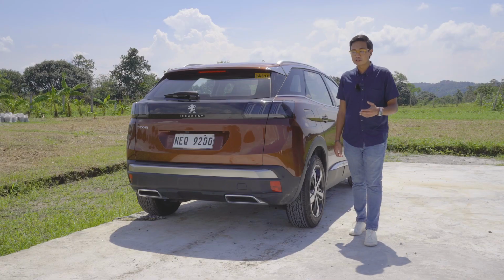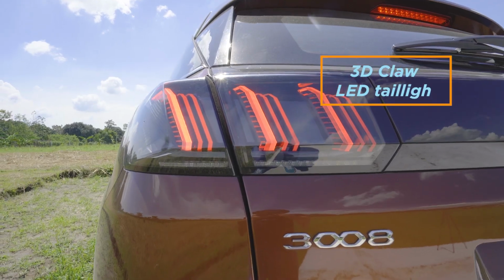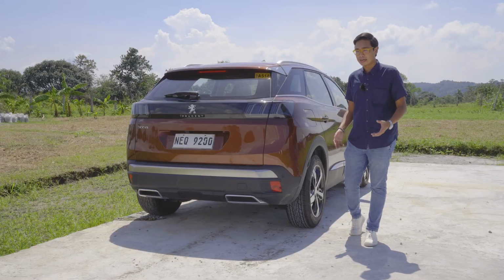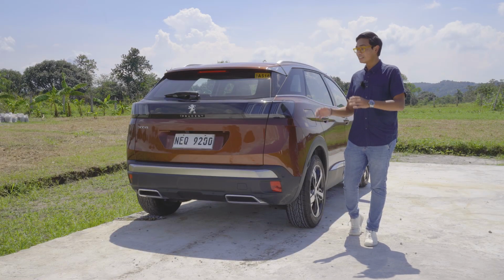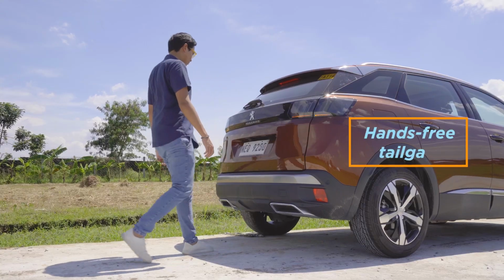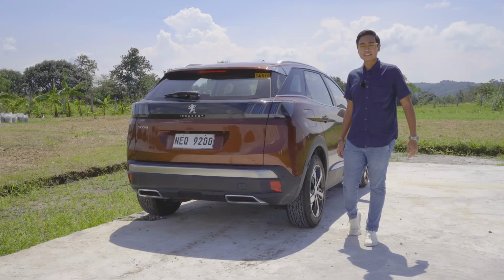Over at the rear, the most notable design feature has to be the claw-like LED taillights. Claw, of course, because this is the Lion brand after all. And lastly, the coolest thing about the rear is the hands-free tailgate. Now let's check out the inside.